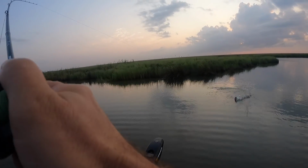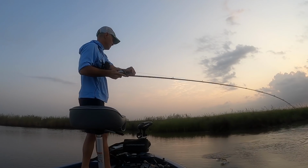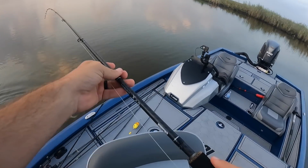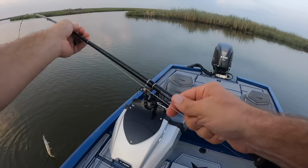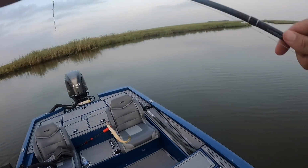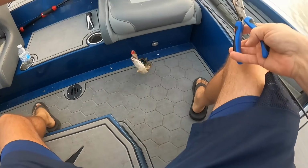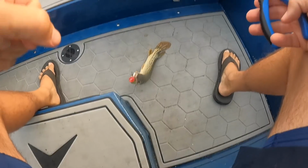Oh, there's a fish. And of course, it's a gar. That's not what we wanted to start the day with. Well, we'll just let him go nuts, wear himself out so we can get our bait back. These gar are just such nasty creatures, man. Look at that row of teeth.